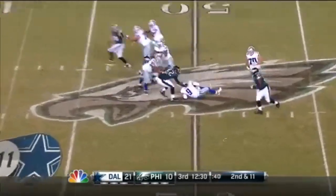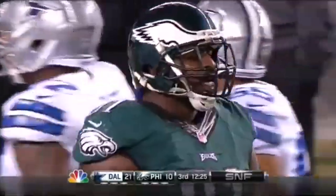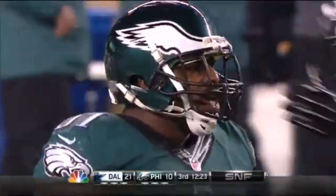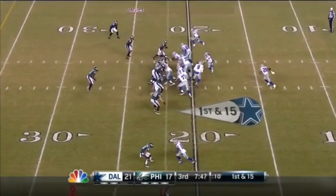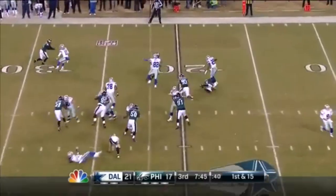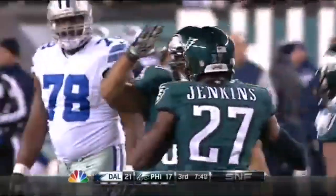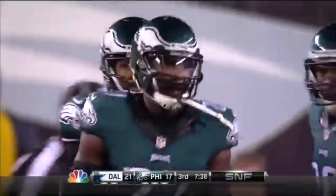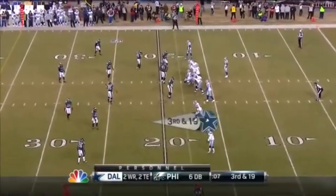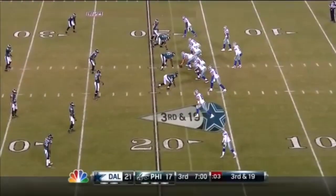Romo under pressure. They get to him. Just got enough of him to knock him down, take him down to the 50-yard line for the sweep. Wow. 1st and 15 from the 22. Murray tackled in the backfield. Malcolm Jenkins. Safety coming up. Third and 19.